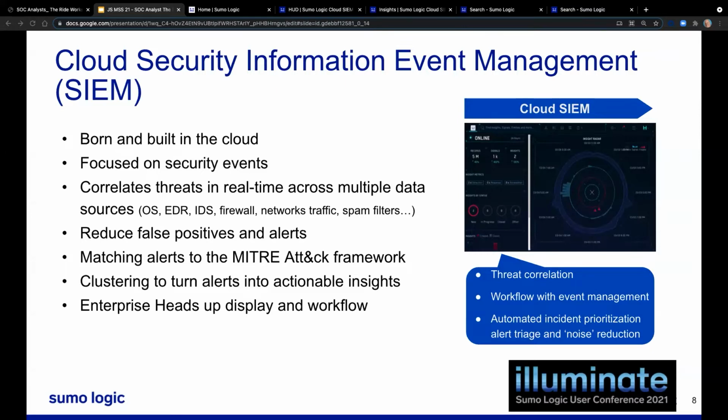So basically, it's focused on the security events themselves. Again, we're combining and grooming the data as it comes out of the feeds from your organization and pulling that together into what we call insights. And we'll talk about that in a second. It correlates the information, right?